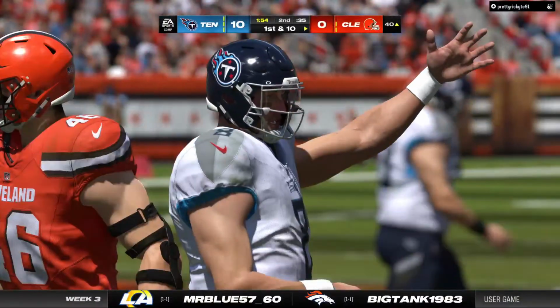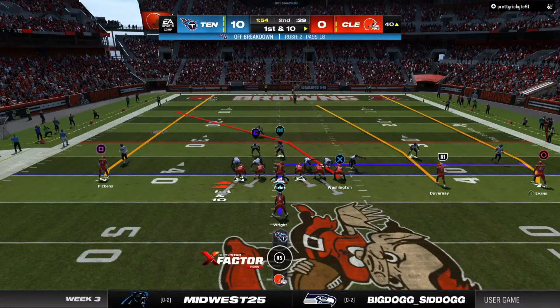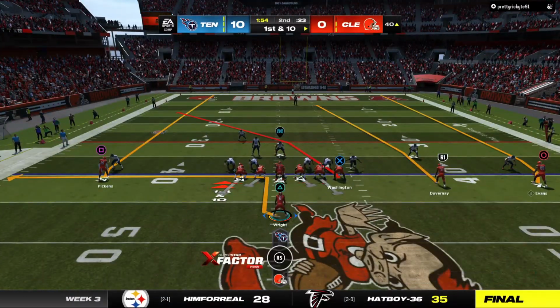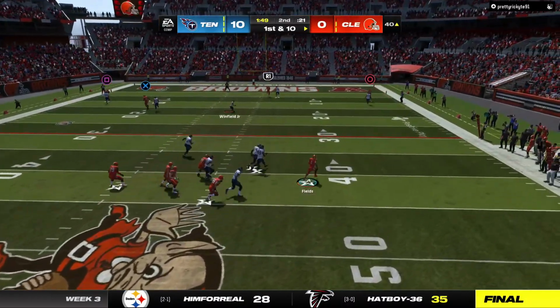So this defense coming up with a takeaway, and maybe that's something that can bring a little life to that sideline. I don't want to say that they've been sleepwalking through this first half because that's simply not true, but you're right. We haven't seen a lot of fire from these guys, really, on either side of the ball. So maybe that's the catalyst that they needed to get them back into this game.